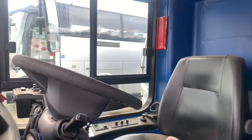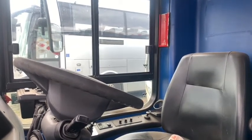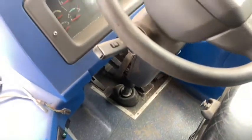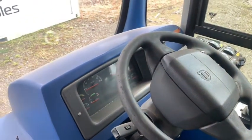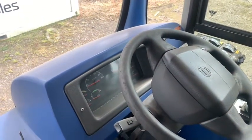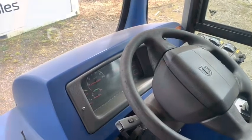Left on the seat we can see an old Lothian ticket roll, and we can see the steering wheel and the indicators. As you can see, the cab layout and dashboard design are very different and simple compared to modern buses we see today. Also noticeable is the Volvo logo on the steering wheel.